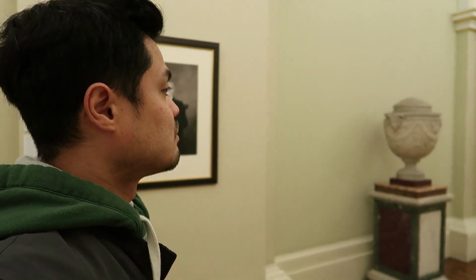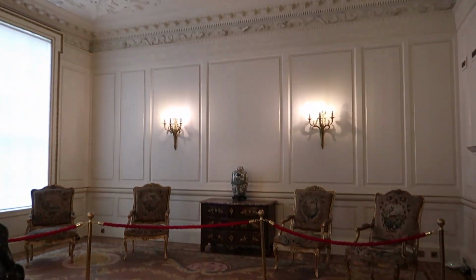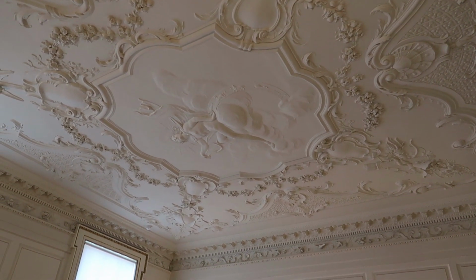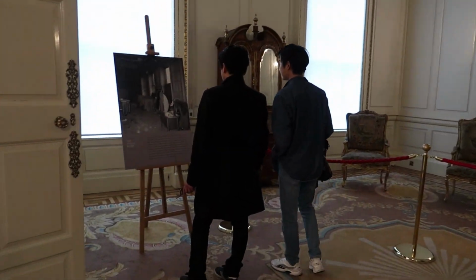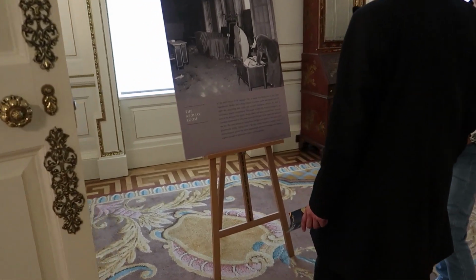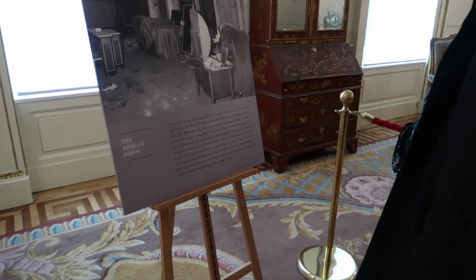Anyway, from the corridor, we came to this room. It's called the Apollo Room. Look at the ceiling. This room is really known for its ceiling, designed with a figure of the Greek god Apollo. I couldn't find any information regarding the function of this room. It's probably used as a living room where people sit, relax, and talk. The room is not that big, so I'm guessing it's mostly used as a private room.